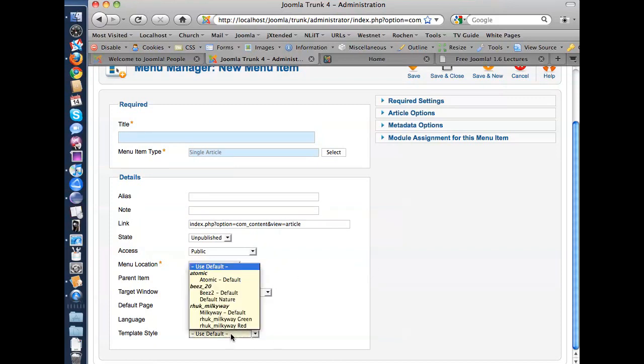There's a really interesting feature in menus now called template styles, and we'll look at the actual style itself later on. But in 1.5, in the template manager, you can link a template to a menu, but you only get one chance of doing that. Templates have the ability to set different parameters, but when you link that template to a menu, that's it. You only get one bite of the cherry.